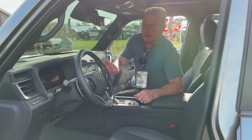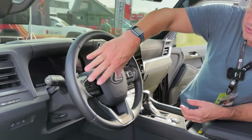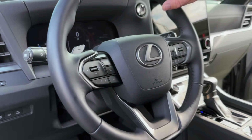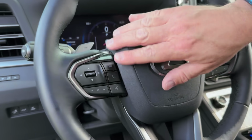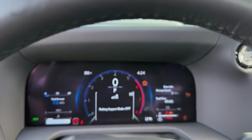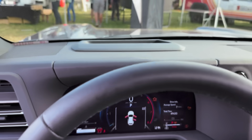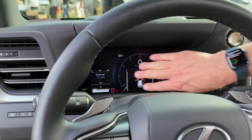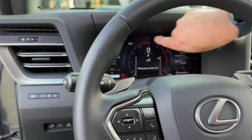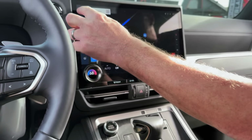All right, for the driver's side here, we got a leather-wrapped steering wheel. And if you can get on in here, Holly, I just want to show the steering wheel controls. There might be some glare, it's kind of tough, but nice, easy controls to use. Does have the head-up display visor here, which is kind of nice. I'm not sure if we can see that, but it might have the head-up display, which is nice. Long instrument cluster right here. And then again, the 14-inch audio multimedia here.